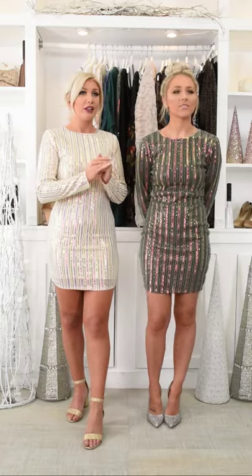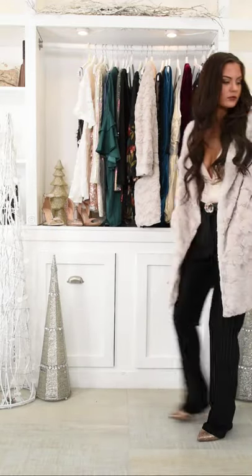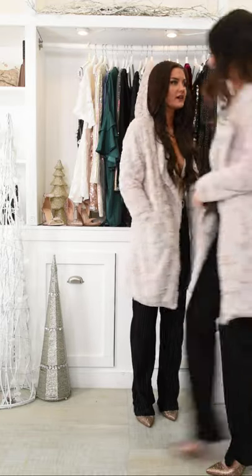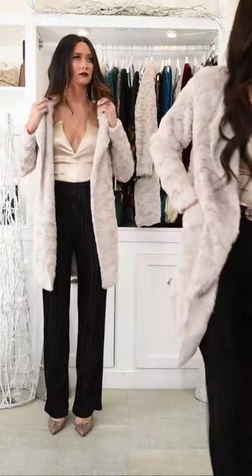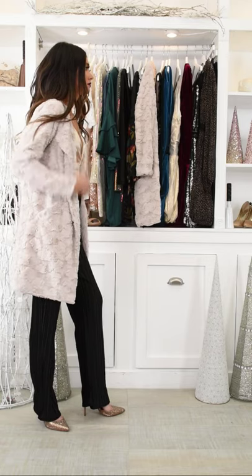We're bringing the girls out in one of my favorite looks from this lookbook. A thousand percent. I'm getting this bodysuit. Surprisingly one of my favorite looks because I was not expecting to feel comfortable in this. I really do. Hold up.